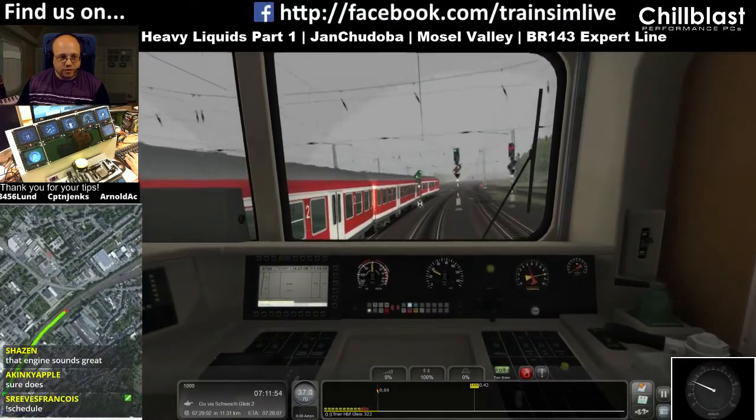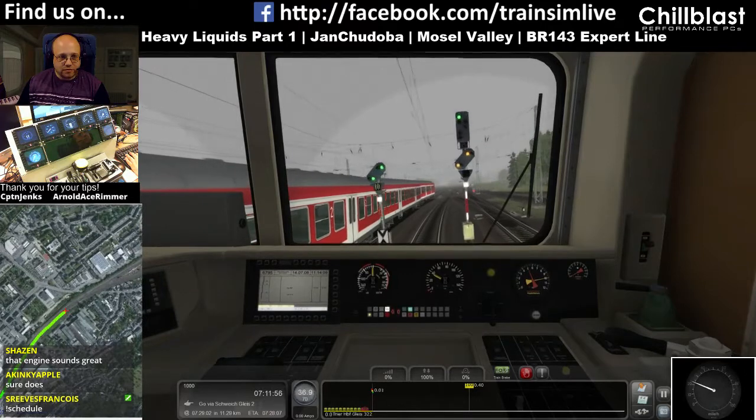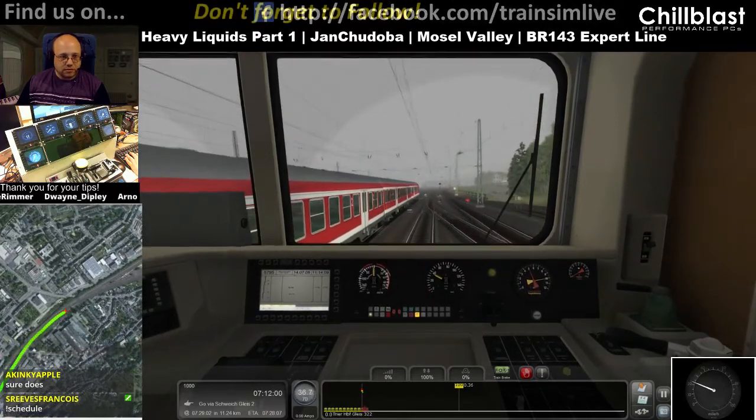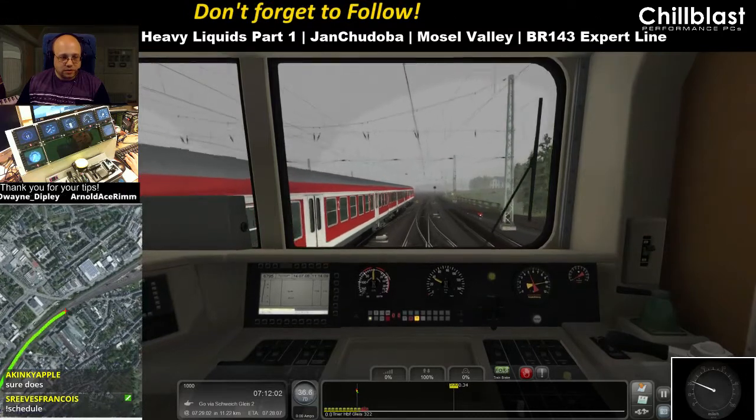Still limited to 40 because of restrictive monitoring, and we're about to go through that signal. 1000 Hz magnet is now on.